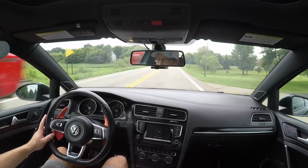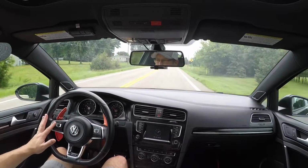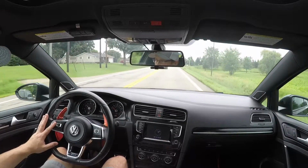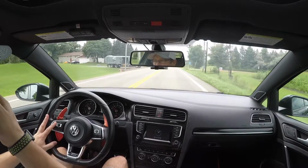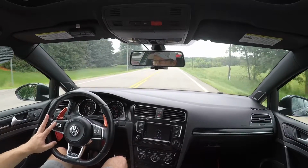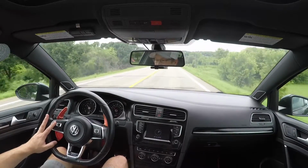Normally, before this tune, I would do that 4th gear pull, and you know, I was in the boost range. I was in like 3,500 RPM. Still, it would hit, but not that hard. Holy balls! That for a 4th gear roll like that, that hit hard and it pulled.